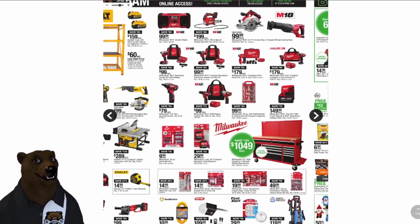We got the Milwaukee M12 installation drill there for $179. Let me check on that real quick. Okay, yep, that's the same price over at Big Orange there. And the Milwaukee screwdriver at $79, but for $69 you can get it at Big Orange, and you get the 2 batteries and the charger with it. Well, it says it's the kit, so I'm not sure which kit it is. So maybe you might want to check that out.